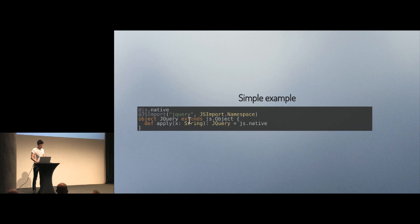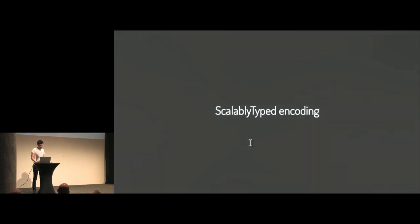Right, so a super simple example is something like this. Yeah, a super simple definition of jQuery. It's a singleton object that is callable with a selector string, and it's going to return some structure that is jQuery. There's nothing more really. In that sense, it's pretty simple. There are some complications to the model, but that's what it looks like.